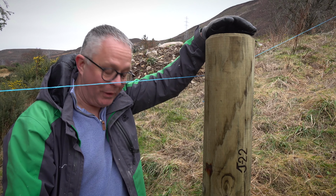Now, we know that it's not exactly national park quality, but it's just us. It's just for our little bit of land to keep the chickens in. Yes, keep them safe. So please don't start sending in comments saying you should have done this, you should have done that, and this is not level and that's not level.